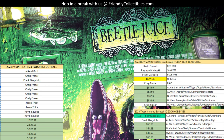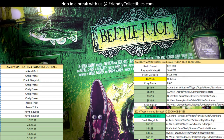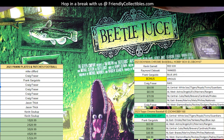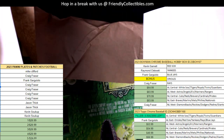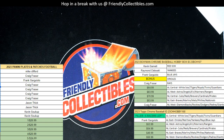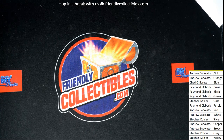So here we go. Let's do a random right now. I'm going to have to move this so I can use the mouse and everything. Yeah, what a great hit. So everybody has their color in the box break. And we're going to do a random to see what color the poster is. And if your color matches the winning color, you're going to hit.